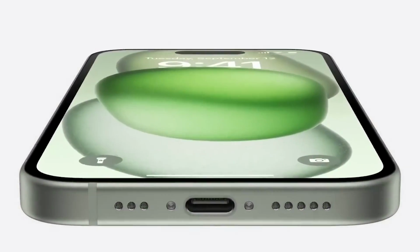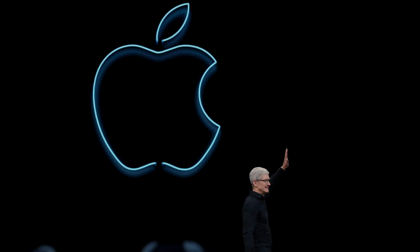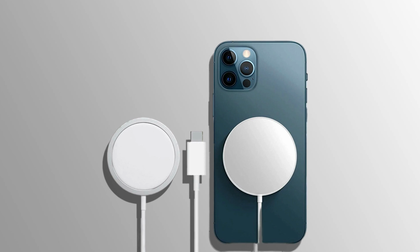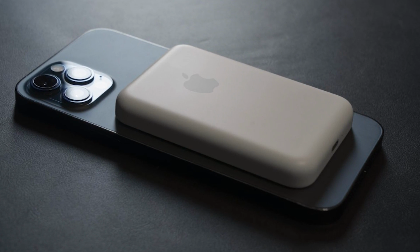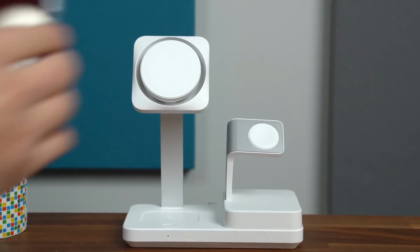Data transfer and charging speeds probably won't change either after just introducing the standard with this year's models. But who knows? Apple loves being trendsetters, so they may shock us and fully embrace portless life sooner than we expect. Either way, MagSafe will almost certainly stick around for attaching accessories and charging too, so wireless charging obsessives can rest easy.